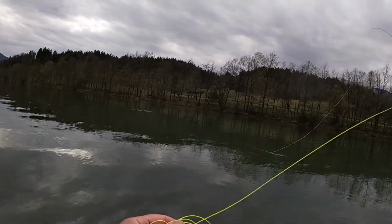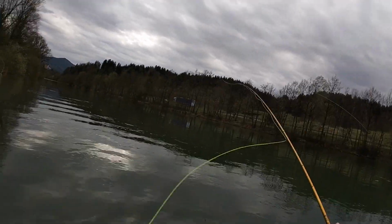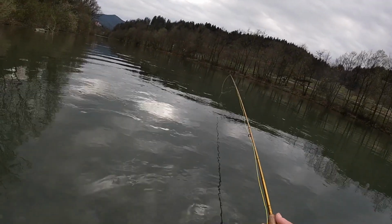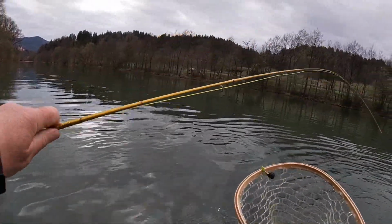Oh, the fight. Fish seem to be smarter. Oh, there we go. Yeah, bigger fish. Oh, it's a big grayling. A beautiful grayling. That is a bigger fish. Yep, beautiful grayling.